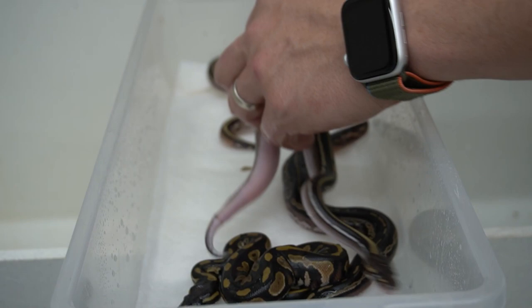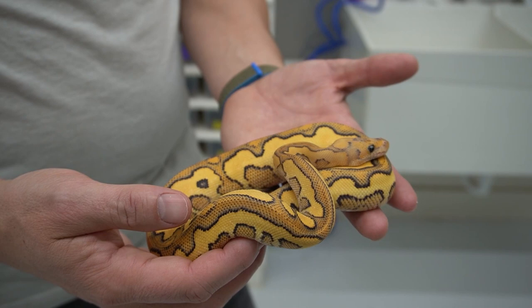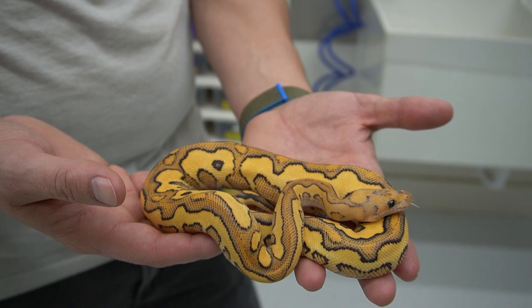So I was trying to get super blackhead pies. I didn't hit it on any pies. Isn't that wild? Look at that orange. So black pastel, red stripe, yellow belly, DG clown. That's unreal. Isn't that wild?